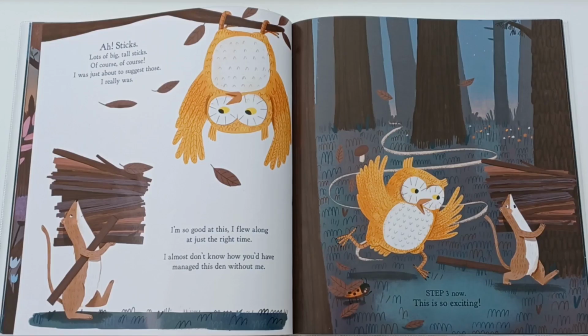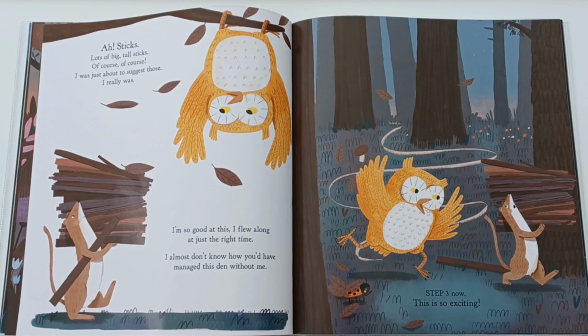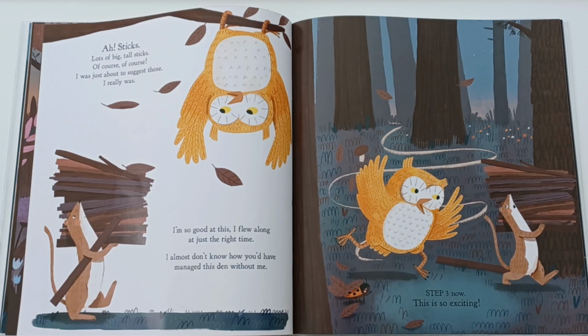Oh, what was that? Sticks. Lots of big, tall sticks. Of course. I was just about to suggest those. I really was. I'm so good at this, I flew along at just the right time. I almost don't know how I'd have managed this without me.